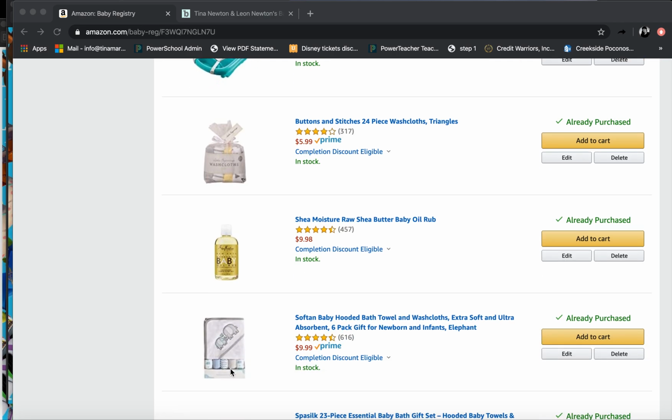These are bath towels and washcloths. Again, I love the washcloths. Now, bath towels, I'm like, let me get all these bath towels. But truth be told, I ended up using my own towels. What I noticed when we used the hooded towels, when we would dry him off, there would be little pieces of lint on him from the baby towels. It might not be every baby towel, but I had a couple different brands, and that was the case.